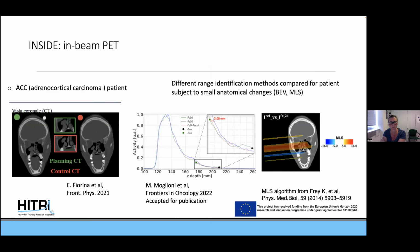But we did a lot of analysis, and you can see here, for instance, a patient that we monitored with the in-beam PET system that underwent variation in the anatomy during the treatment. You can see here the planning CT and the control CT that has been acquired 2 weeks after the treatment. And you can see here variation in the nasal cavity that is partially filled.